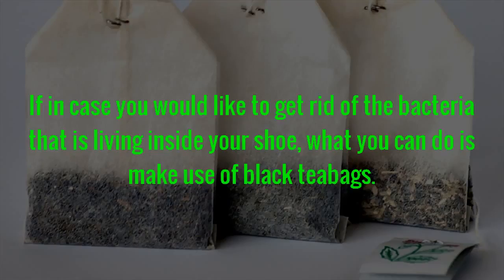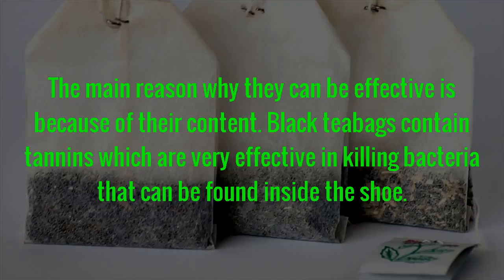5. Black tea bags. If you would like to get rid of the bacteria that is living inside your shoe, what you can do is make use of black tea bags. The main reason why they can be effective is because of their content. Black tea bags contain tannins which are very effective in killing bacteria that can be found inside the shoe.